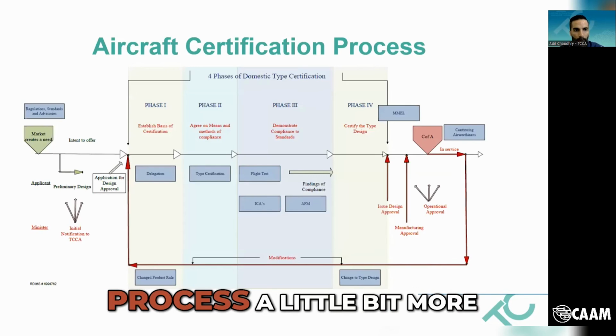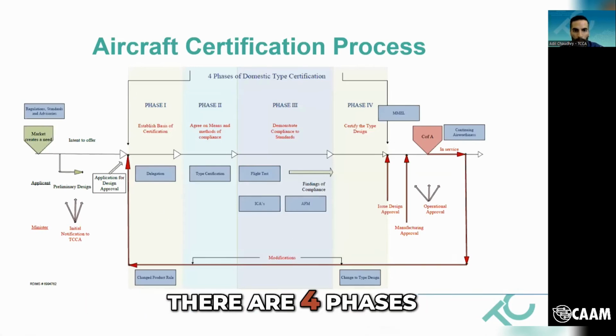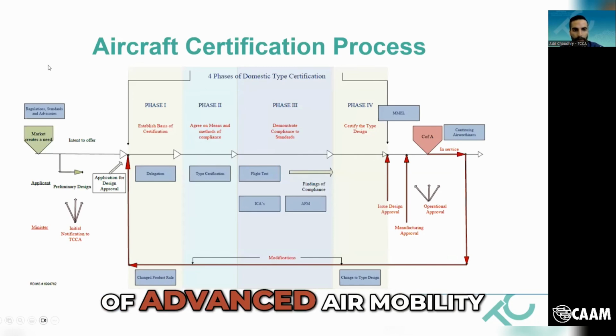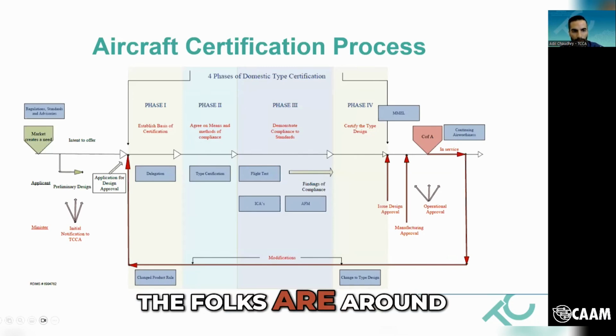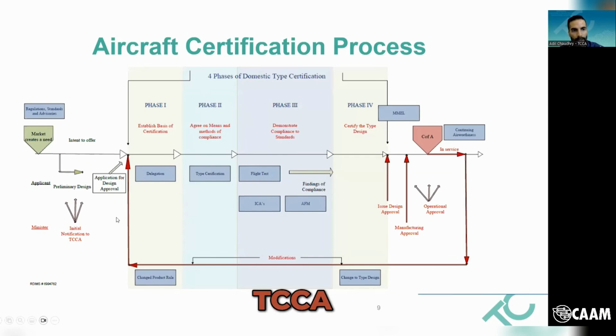So digging into the process a little bit more, when it comes to domestic type certification, there are 4 phases in the process. And for the sake of advanced air mobility, most of the folks are around here, right? In the preliminary design, initial notification to TCCA.